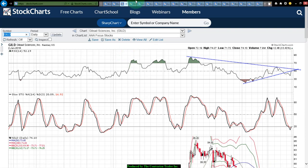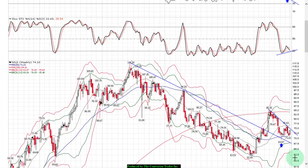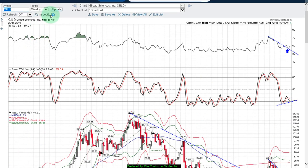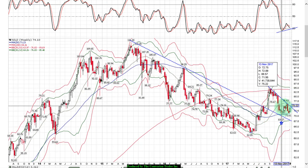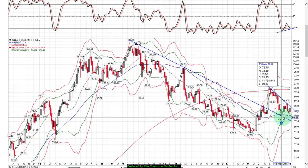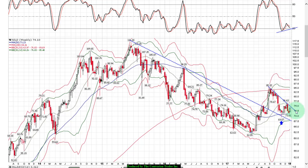Gilead Sciences, let's go with a weekly chart. We want to take the higher level view. Weekly chart, we have broken out above this declining downtrend channel. We did so the week of August the 28th. Ever since then, we've been consolidating. The week of November the 13th, we retested the breakout point. Now we're putting in higher lows. We're poised to take out this upper band of resistance.